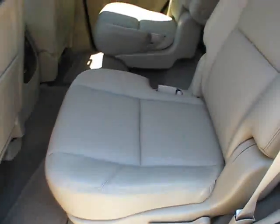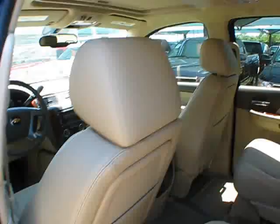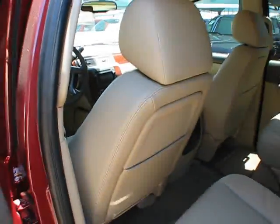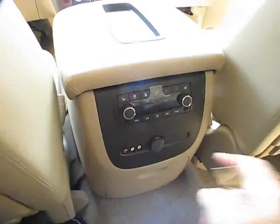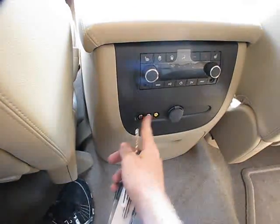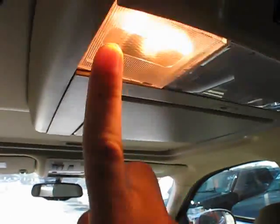Along with the in-car entertainment system, you have a second row captain's chairs. Side impact airbags integrated into the seats. It's actually quite comfortable in the back. Got a bit of foot room. Also rear air conditioning. Also the iPod and audio jacks. Panasonic monitor. Rear lighting. Also some vents for the rear air conditioning.